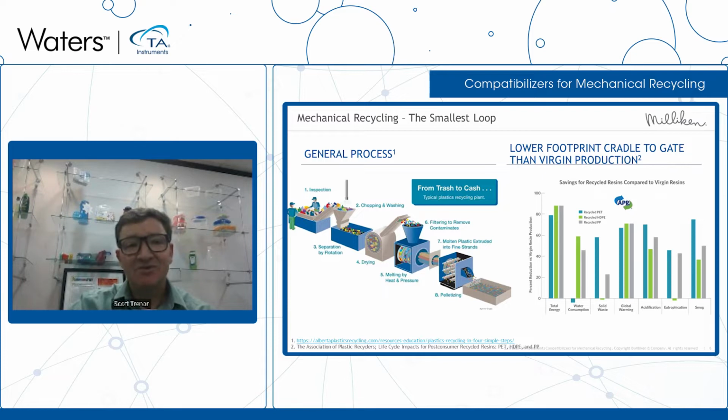And again, the reason we're focusing on this, and the reason this is really important for all of us as we strive to get to our net zero goals and reduce carbon footprint, is shown here in this summary of an LCA done by the Association of Plastics Recyclers. What they're showing is the percent reduction in each one of these factors for recycled plastics versus virgin plastic production.